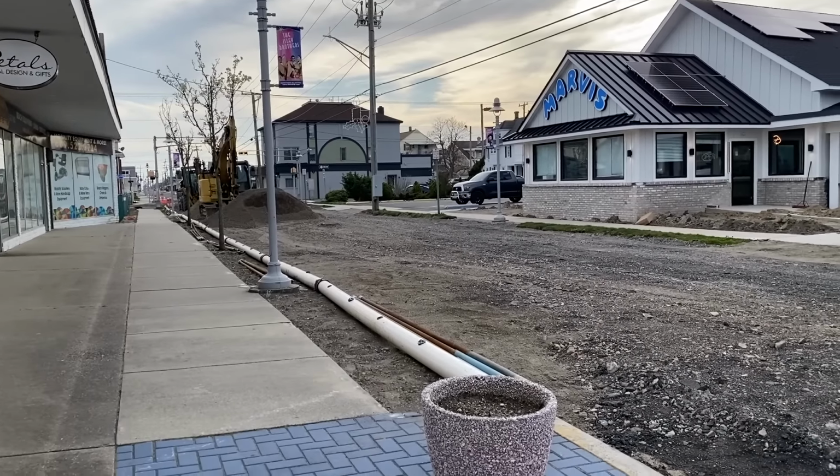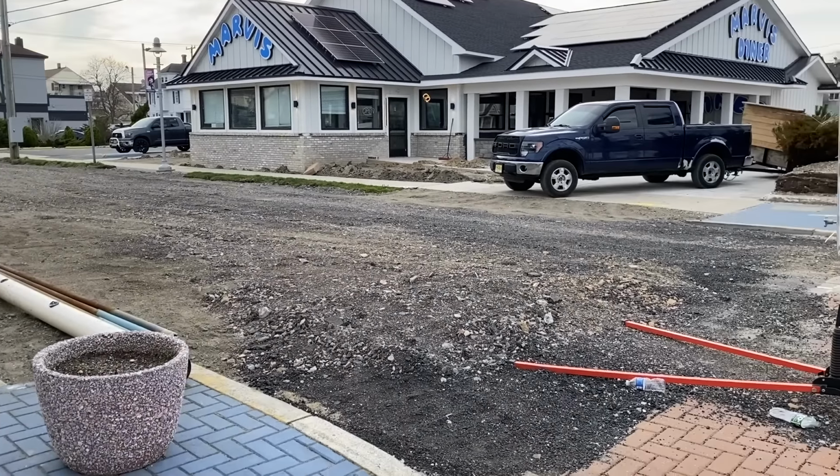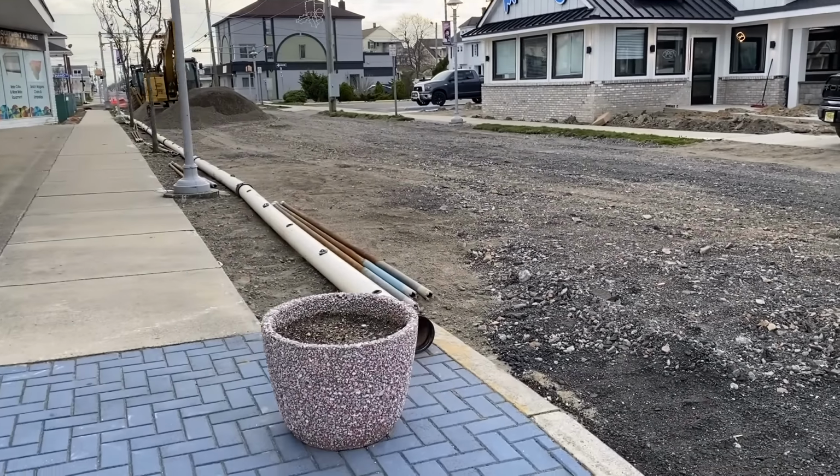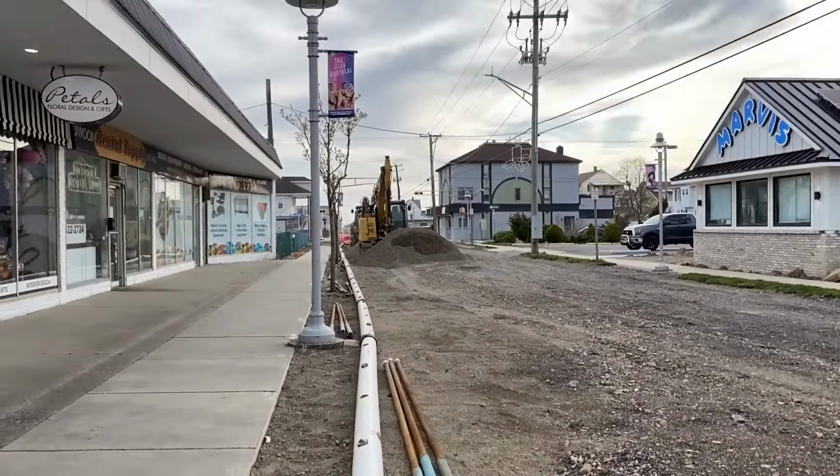And here's the other side of Pacific Avenue. At this point, it looks like they have to still rip this part up and maybe put the pipe down, or maybe they're actually just finished up because they pulled this out of the ground.